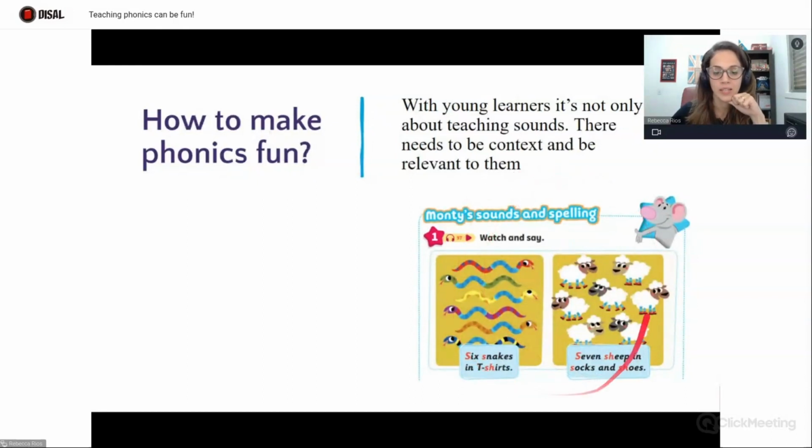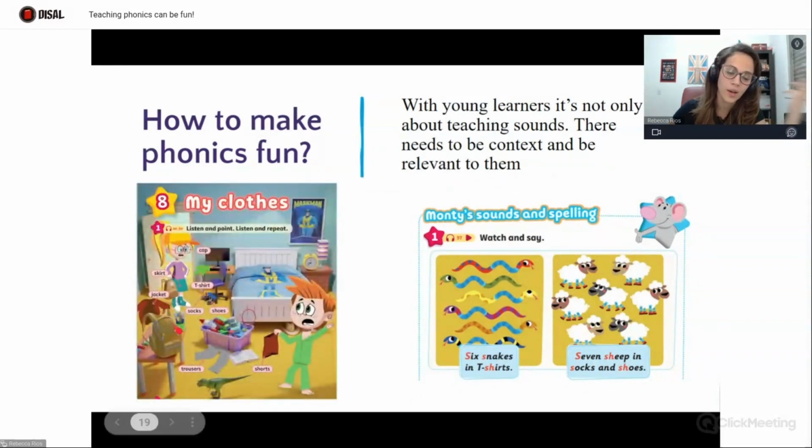So this is what I've seen from unit 8 from book 1. And ta-da! This is the first page of the unit. In this unit, they learned the names of clothes. And probably these two animals, they already knew the names of these two animals. So they have studied the names of clothes. You see here t-shirt, skirt, socks, shoes, shorts.